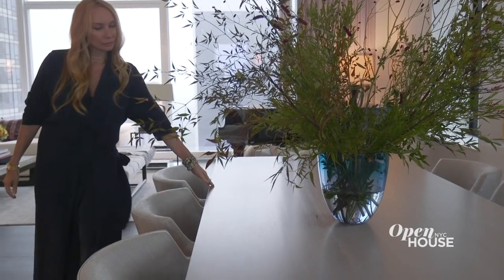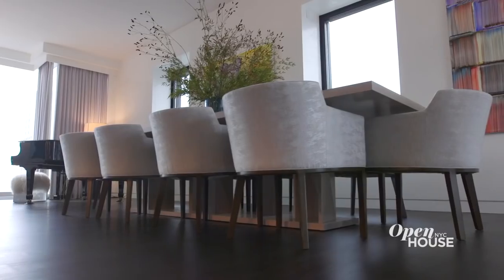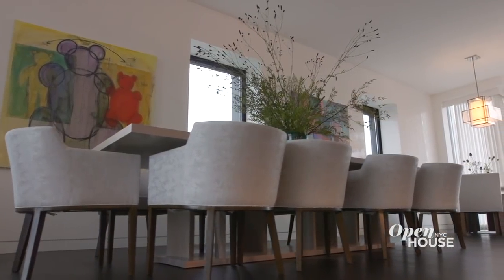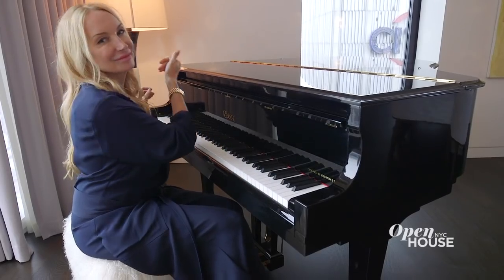For more formal dining, I created this custom dining table out of one large slab of wood. For the seating, I truly believe there should be no compromise between comfort and style. Therefore, each one of these dining chairs has arms and is fully upholstered, wrapped in a very luxurious texture. It's important that your guests never want to leave and your dinner parties are unforgettable.